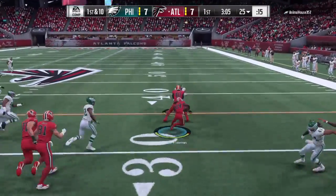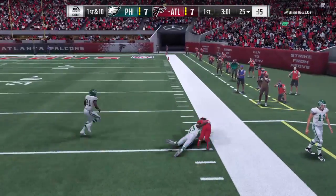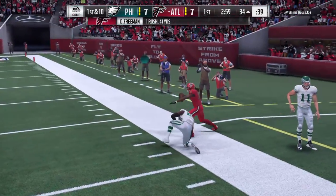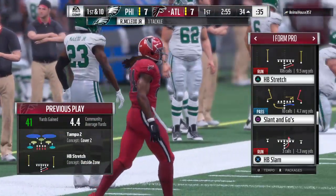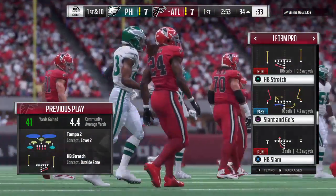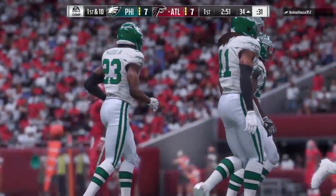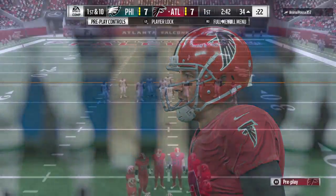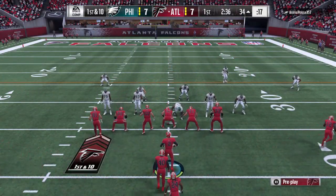He'll try and run for the first time with Freeman. Space to maneuver at the 40. And they finally get him down, but not before he reaches the 34. A big run there by Freeman. 41 yards. So the run gets him the first, and now they operate with a fresh set of downs.